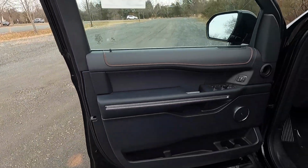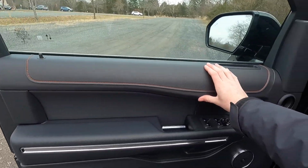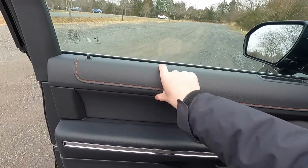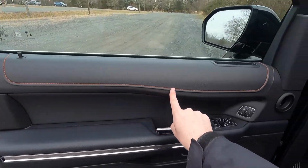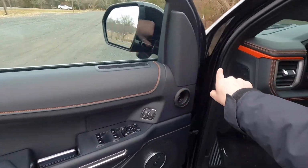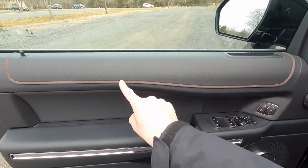Now let's take a look at what's going on here in the interior. So up top here, you have your Onyx black leather, which is very nice. Onyx black leather is also new for 2023. You get some tangerine accent colored stitching. Like I mentioned to you guys, they called this color Ember Red on the outside, but when you move into the inside, it is called tangerine.